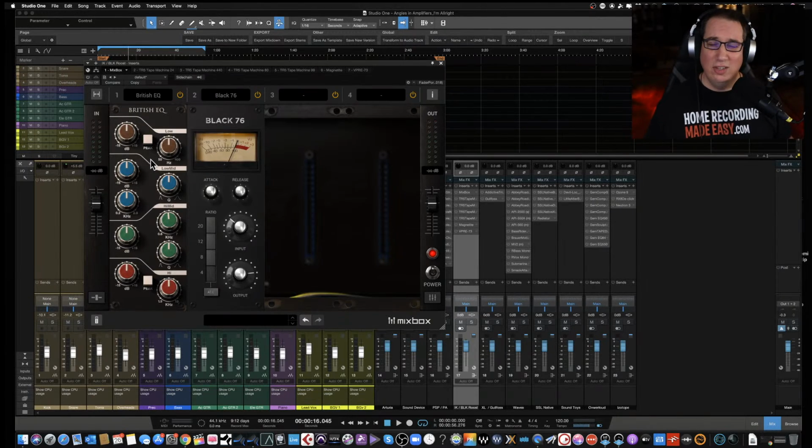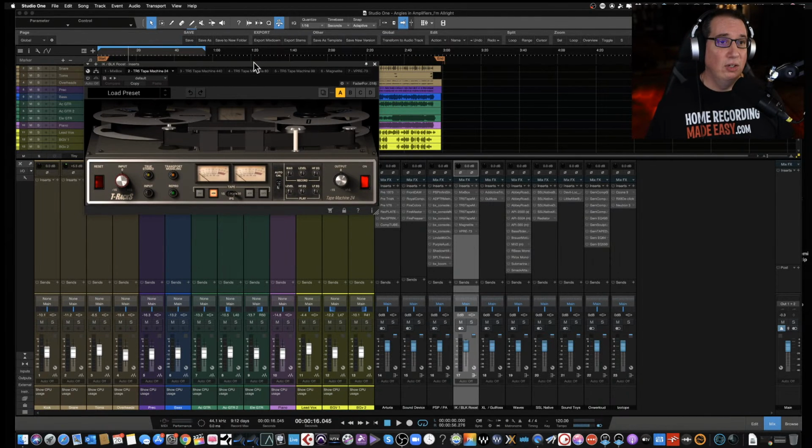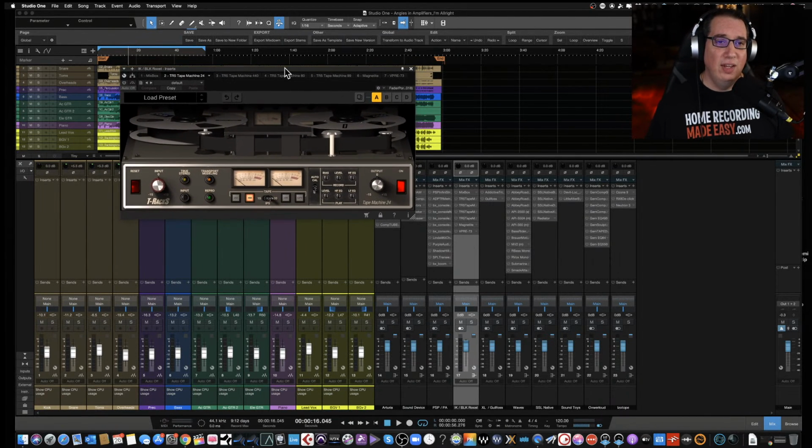IK Multimedia is one of those companies where I have a lot of their plugins, and most of them I'm not crazy about, but there are a few that I like. We're going to look at a couple of those now. Their tape machine bundle is really good. The thing about it is that it is a CPU hog. These are not plugins where you're going to put 30 of them on every track like we did in last week's live stream. These are more mix bus, master bus kind of things. But there's a 4-pack tape machine bundle that you can get on Black Friday. When I bought it, it was about $79 for 4 plugins, and they're worth $79.